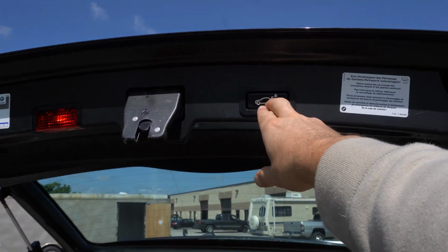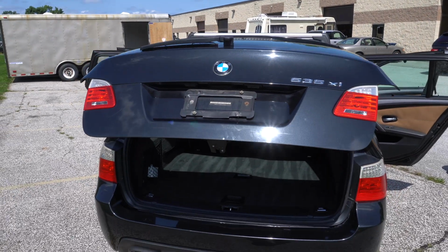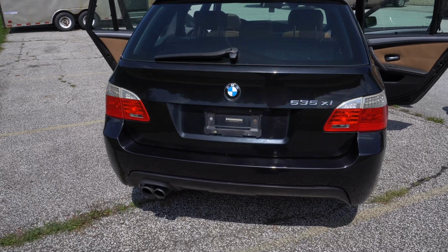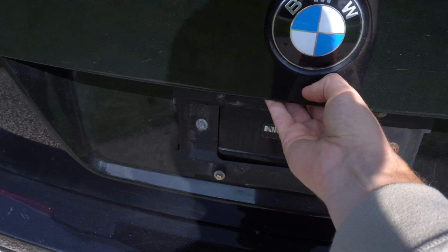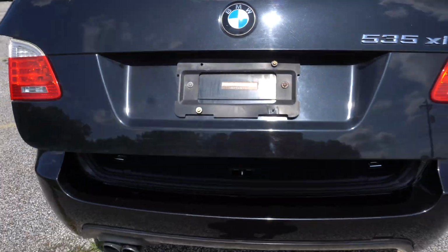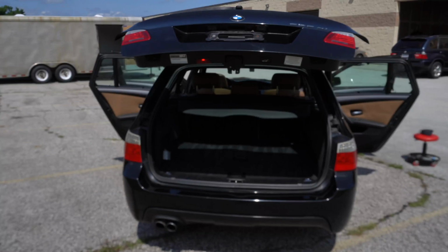Moving around to the back of the car, it has a power lift gate that does go up and down. It works, albeit very slowly. I have noticed that if it is closed, sometimes it's not strong enough to lift it up, but press the button, hold a little bit, it goes all the way up, no issues.